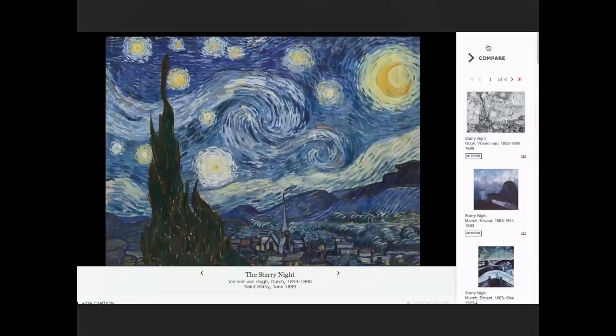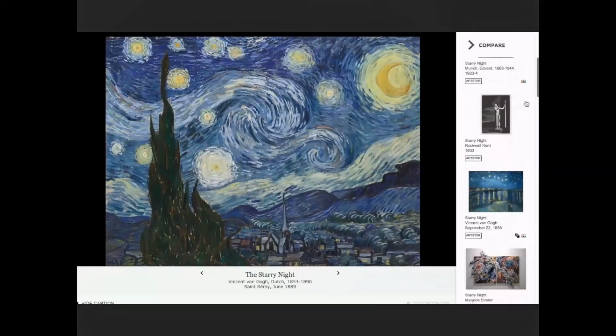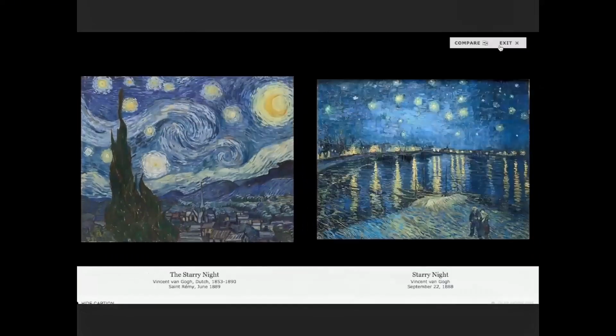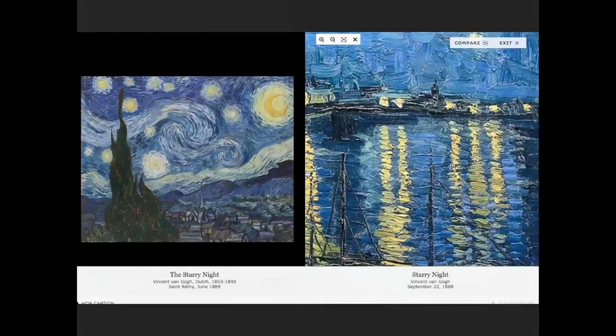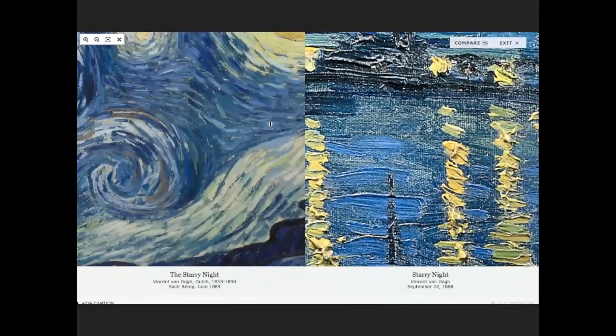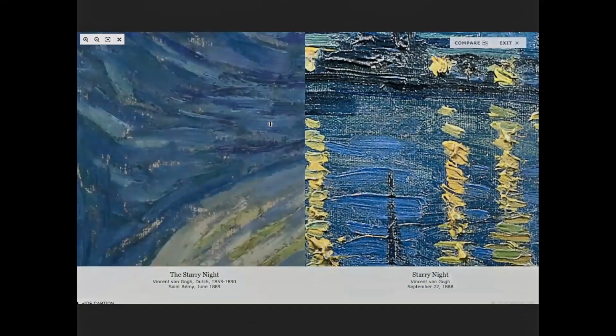And you can see the brush strokes and the canvas and everything. And not just paintings in this database, but sculptures and decorative arts and photography and other kinds of artwork as well.